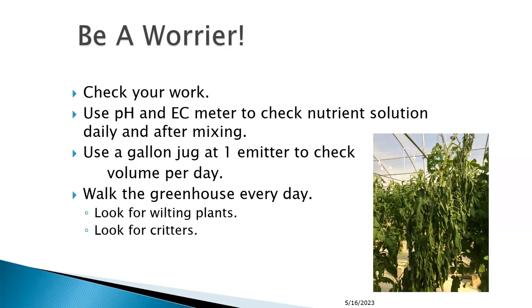So that extra free thing you can do with a jug will really help. So walk the greenhouse every day. These are not soybeans. Okay, you don't plant them, spray them, pick them. You get in there every day and check on them.